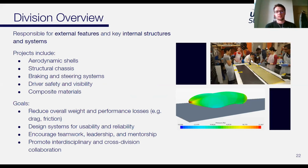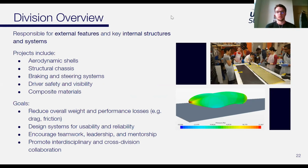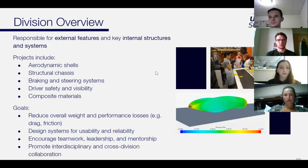So as a quick overview of our division, the Vehicle Mechanics division is top level, responsible for all the external features of our vehicles, as well as a lot of the key internal structures and systems. So major projects and responsibilities would include our aerodynamic shells, our structural chassis that all of our components mount to and the driver sits on. Some big systems we take care of are our braking and steering systems for the vehicles. We also are the ones responsible for all our driver safety and visibility. So rollover protection, harnesses, fire protection, and windows and mirrors, just to list a few items.